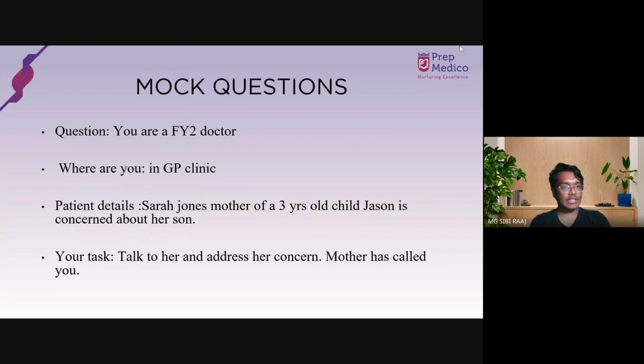And usually in these cases, what you ask is questions about developmental milestones for a 3-year-old. What milestones will a 3-year-old have? Has the child achieved all these milestones? Is the child able to look at the mother's eye, interact with them? Is the child cuddling with them? You suspected autism, which is very good. In case you're suspecting autism, what questions do you ask? Does the child have repetitive behaviors? Is the child playing with blocks in a certain way? All of these are the questions you're going to ask.